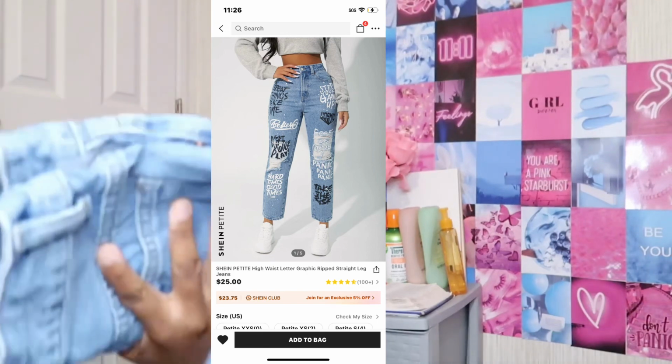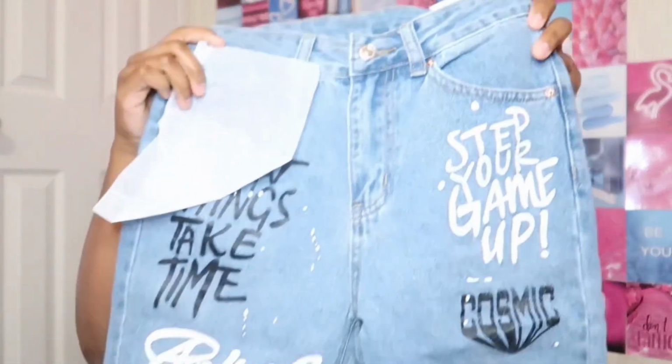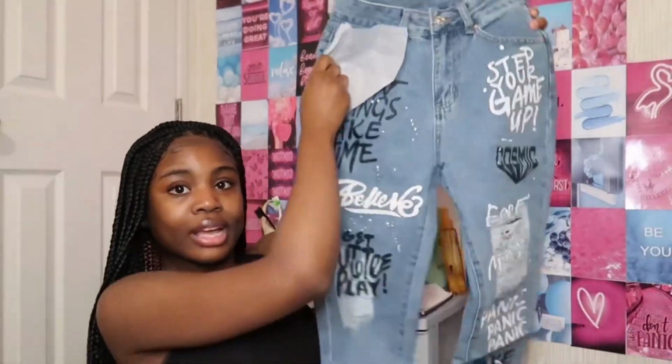So yeah, that's that. Then I got me another pair of pants. Oh, these pants. These are the pants I've been excited for. These look a little too big. I'm an extra small. These are the pants. It fits me. If you watch my last two videos, you know the SHEIN pants never really fit me.